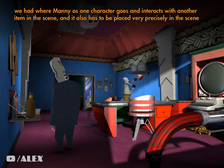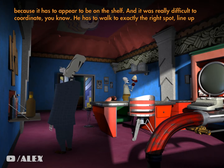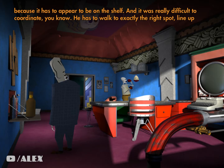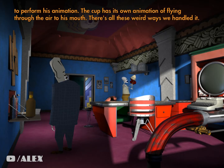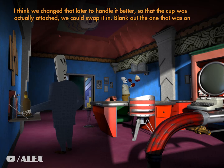And so that was one of the first scenes where Manny as one character goes and interacts with another item in the scene, and it also has to be placed very precisely to appear to be on the shelf. It was really difficult to coordinate. He has to walk to exactly the right spot, line up to perform his animation. The cup has its own animation of flying through the air to his mouth. There's all these weird ways we handled it.